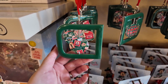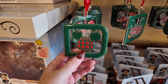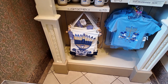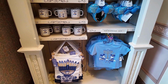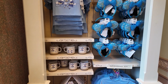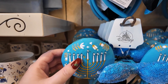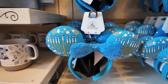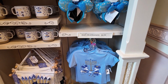So it's interesting it's sold here as well, but I love that logo, that old school Walt Disney World logo. And as always, they also have some stuff for Hanukkah. They've got Hanukkah ears and a mug. I believe these are the same prints I saw last year, but the ears I love to show have lights on them, so it lights up, and I think that's just amazing. Lit menorah on Minnie Mouse ears is just so great.